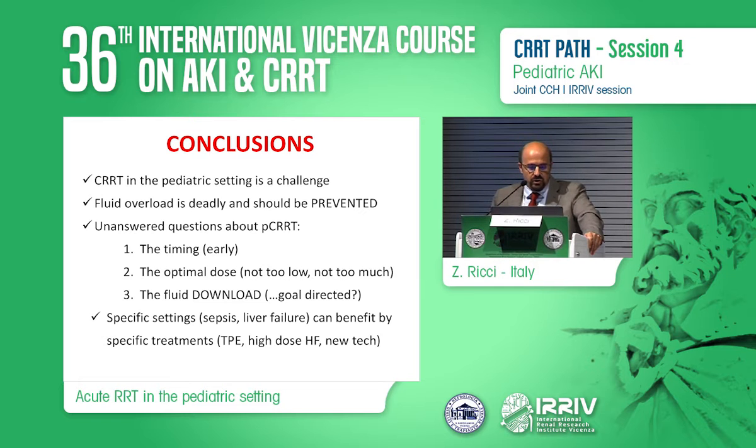So in conclusion, CRRT in the pediatric setting is a challenge. It is a technical challenge, and it is a challenge because these patients tend, unfortunately, to die a lot. Fluid overload is our main target and should be prevented because we currently do not know if, once you have fluid overload, you can actually treat these patients by fluid unloading them.